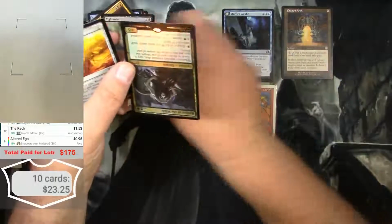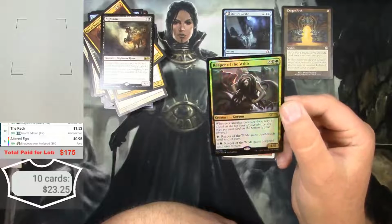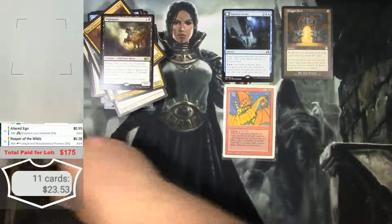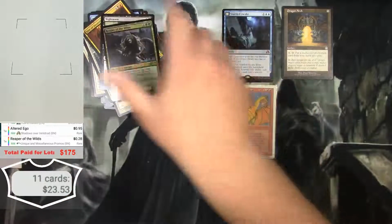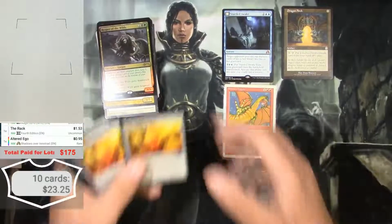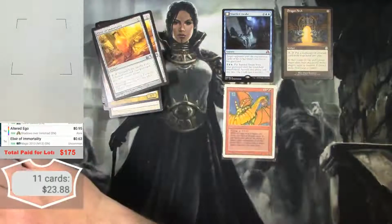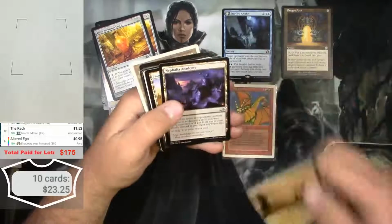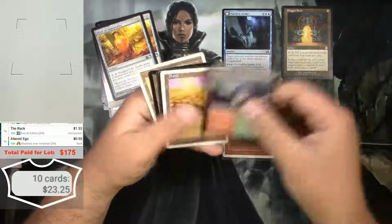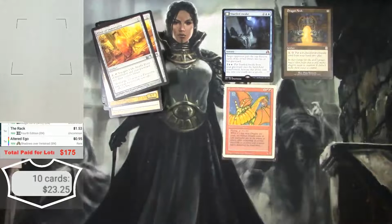Got a Nightmare. And a Reaper of the Wilds, a promo. What version is that? Unique and miscellaneous promos. Just a, I don't know, kind of giveaway. Mixture of Immortality. It's not bad for an uncommon. I'll pull them. And some basic lands. Okay, that's half of the box right there.